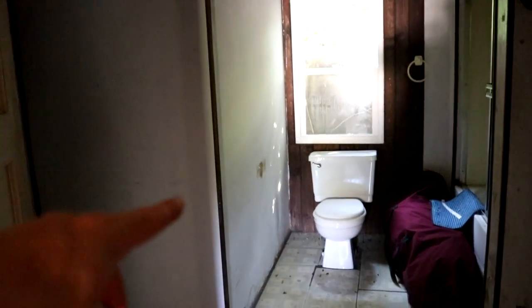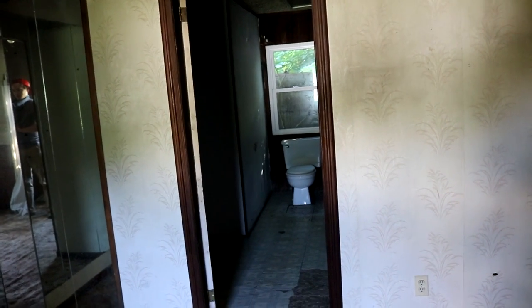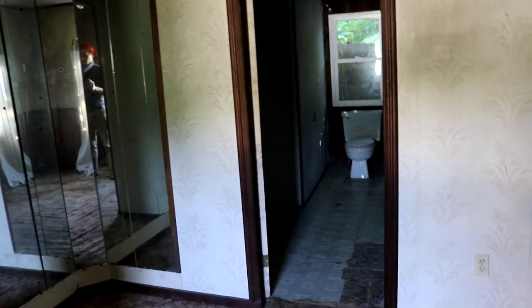This bathroom is as big as the bedroom I'm standing in, minus this closet, which is where the hot water is. So it's got this really big space here, and you have a lot of options in this house. You could make this bedroom bigger and the bathroom smaller. With the bathroom being that big, you could make this whole house handicap accessible by widening the doorways, and then you've got plenty of room in this bathroom to make it a handicap accessible bathroom.